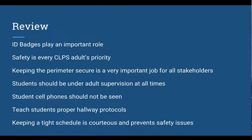You should remember that students should be under adult supervision at all times. So basically, if they're in the lobby, there's a hall monitor there. They're not really anywhere except for inside a bathroom where they are by themselves. So they need to be under adult supervision or off campus at all times. Student cell phones should not be seen. It's kind of an easy rule: if you see it, you can take it. That's the rule.